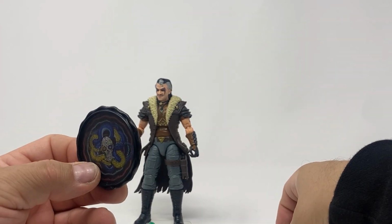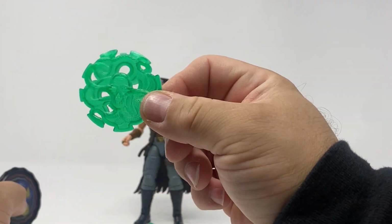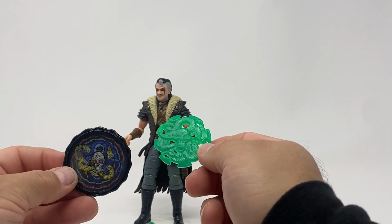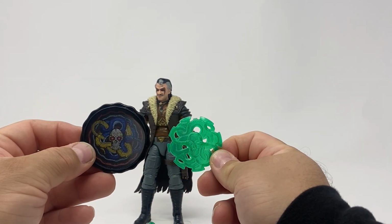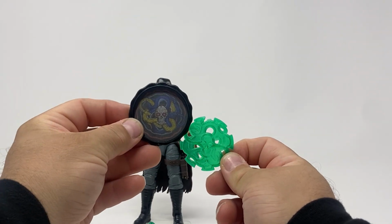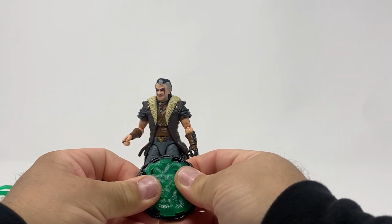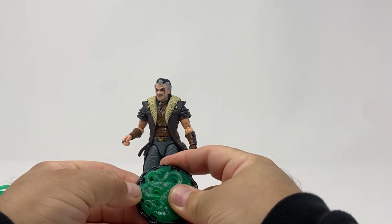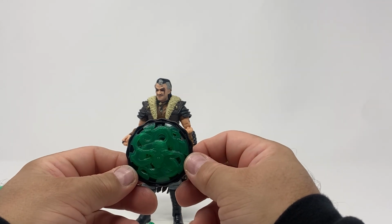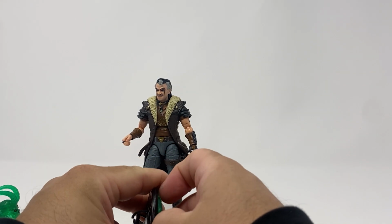Now, they spent the money on the lenticular sticker, and then they give us this stupid-ass thing, which kind of looks cool. Actually, the same artwork that's on the sticker when it's fully activated. I have no idea. I can't really tell on the screen what's popping up. But you just slide this in place, like so. And if it was glow in the dark, it would have been really awesome. But since it's not, I think it's absolutely worthless garbage.